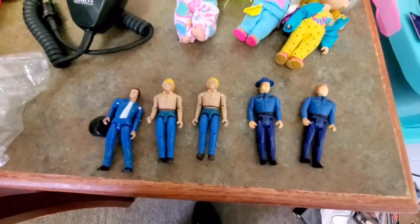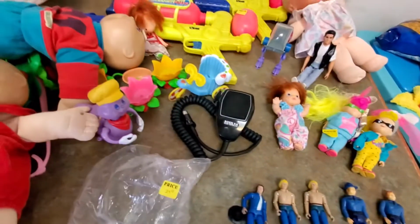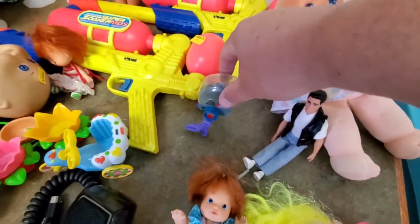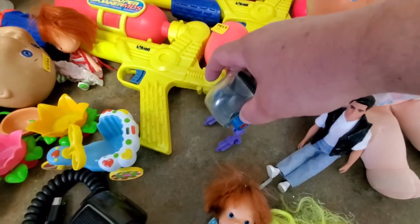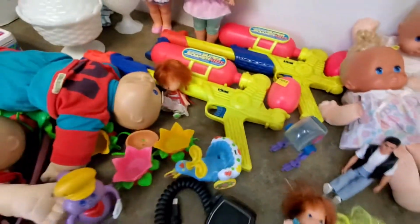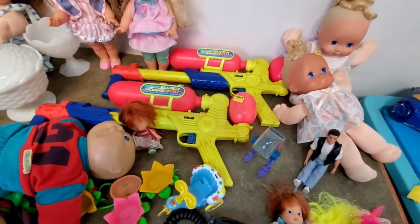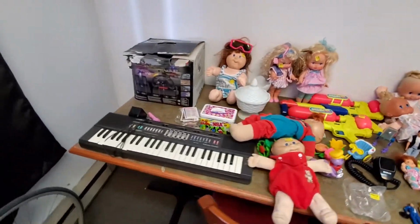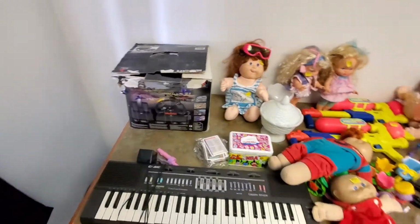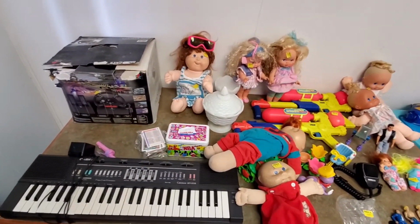I may end up keeping them. I don't know. I have a hard time parting with stuff from the 80s. I'm thinking about keeping those. I'm definitely keeping this little guy. I'm trying to build me a Ninja Turtles wall from the 80s and 90s. The Super Soakers, I definitely want to keep those, but I don't know if I will because they do bring really good money on eBay. And at the end of this video, I'm going to show you all exactly what this stuff is worth on eBay once I get it listed.